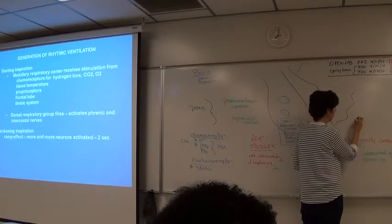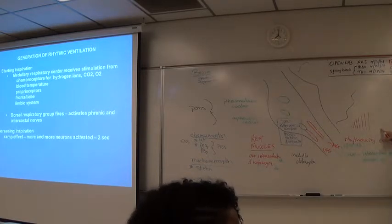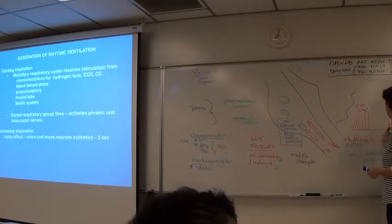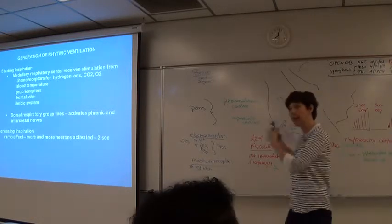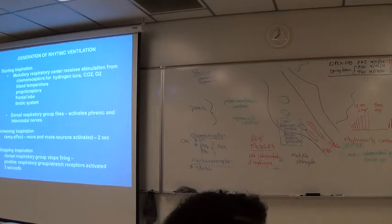So the dorsal respiratory neurons fire increasingly more, and then they stop. There's a period, approximately 3 seconds, where we have passive expiration. And then we see this ramp effect again. And then there's a period of about 3 seconds where passive expiration allows the diaphragm to move up and the ribs to come down. So this is 2 seconds of inspiration and approximately 3 seconds of expiration. Okay. And this is activity of the dorsal respiratory group instigated by the pattern generation of the pre-Bötzinger complex.